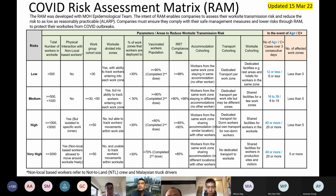This is the COVID risk assessment matrix, which has the details. It remains unchanged from the previous version, and what we have changed is covered in blue. As I've shared, 40 or more AG plus and 20 or more C plus cases over 3 consecutive days fall under the high and very high risk classification.